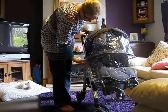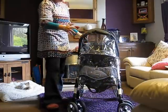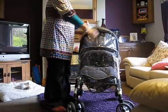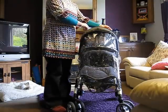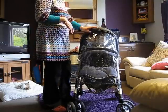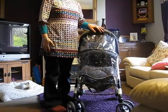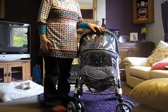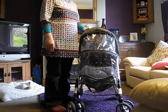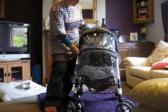It's nice thick material. My first buggy was a Mama and Papa's buggy, and I loved the rain cover on that. That was a really good rain cover because it had a zip here, so you could unzip it once you were in the shop and pull back the top. You didn't have to keep taking the rain cover off when you went inside the shop and came back out again into the rain, which I found really good. But it was only a few months old and it had already got rips in it, quite a good couple of rips, which I was really disappointed in. Especially as I bought that buggy new and it was even discounted, I think it was nearly £300, so I was pretty disappointed with that.